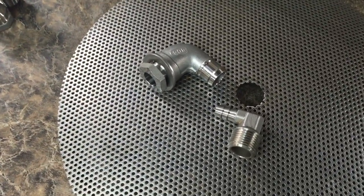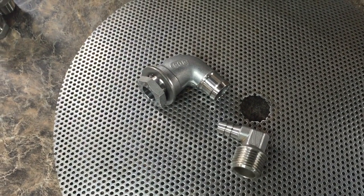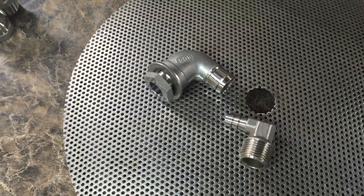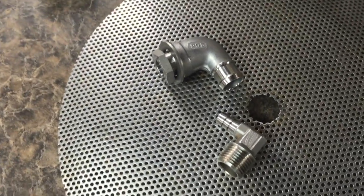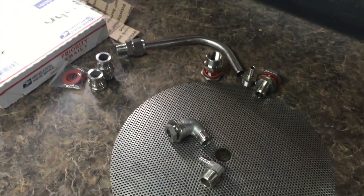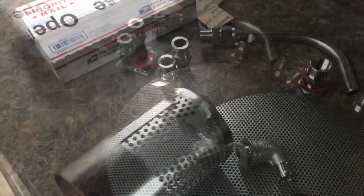I had a stuck sparge a couple of weeks ago, and hopefully if I ever do get a stuck sparge, there's also going to be no restrictions to my flow, and obviously I'm wanting to use that flow to help filter my beers even further. So yep, there's all my bits and pieces from the States, and I'm going to try and get them fitted.